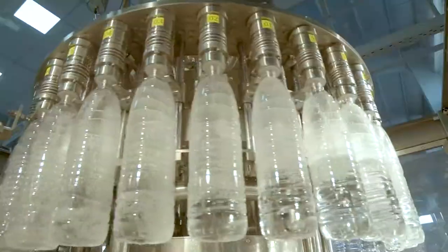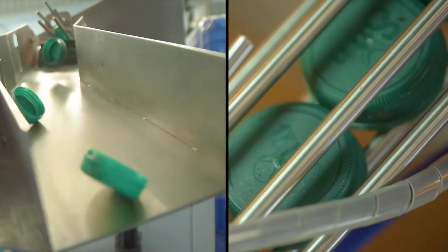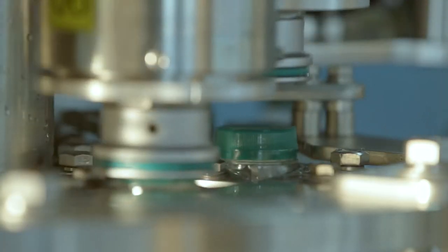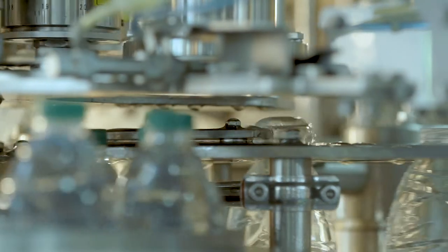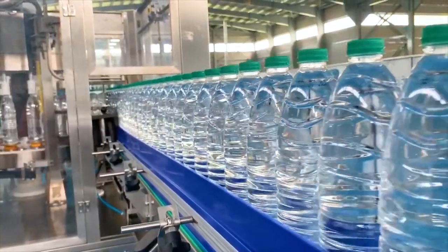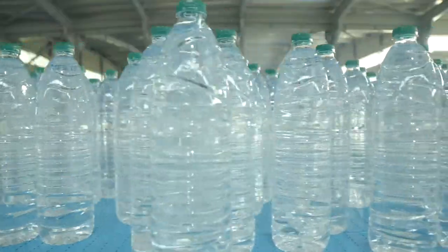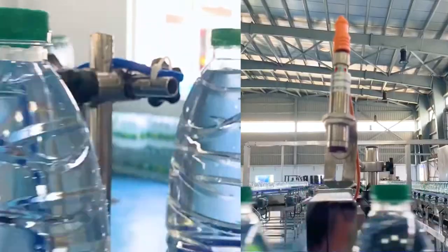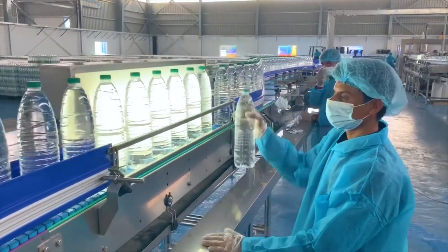Once the preform is turned into bottles, they are filled with Sun drinking water and then sealed with caps that are also made in-house in our own injection molding section. The entire filling process happens in a highly controlled, regulated environment to ensure the purity and safety of the product. The system is fully automated, meaning that the product does not come into contact with human hands, ensuring that there is no chance of contamination or germs.